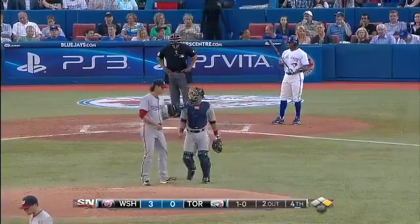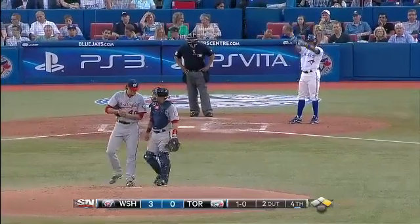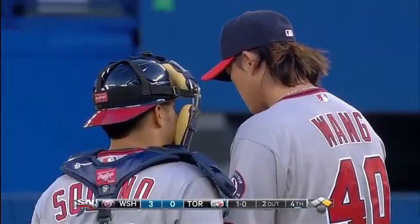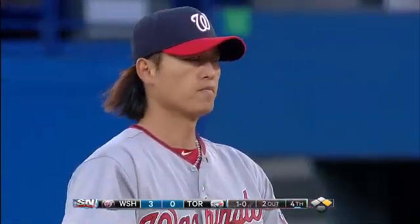And that pitch kicks away from the catcher Solano, and he immediately goes out to the mound. You know what he's saying. Hey, look, we got a 3-0 lead. You got the bottom of the lineup. You got to stop pitching around these guys. Go ahead and throw the ball down the middle.